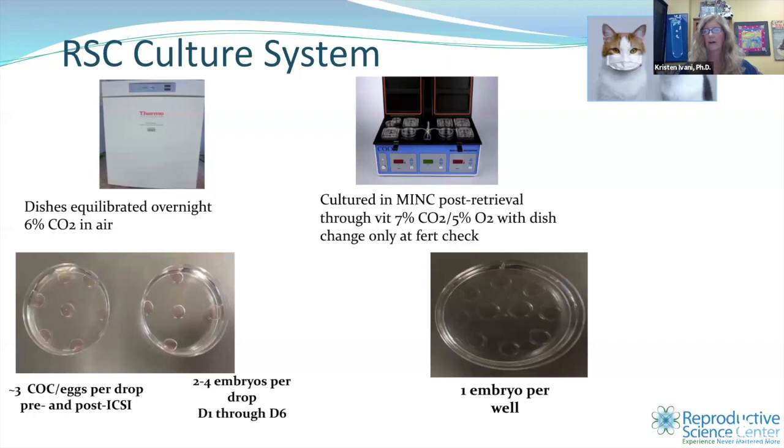So in the bottom left, we use a large drop culture around 200 microliters with oil overlay, about 3 cumulus oocyte complexes per drop, and the same with ICSI for overnight fertilization. We do group culture, about 3 to 4 embryos per drop, day 1 through day 6. Most of our patients are PGT, so after biopsy, they go into the GPS dish where they're just cultured until vitrification. We do temperature checks every day. We do monitor the CO2. Next slide.